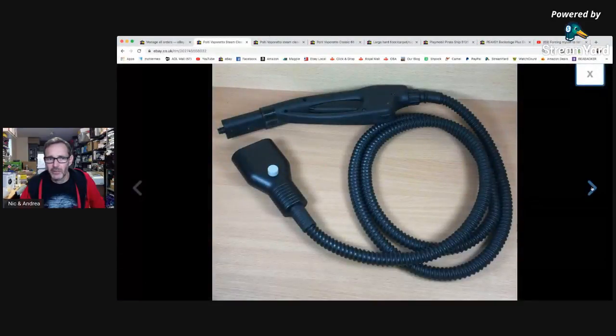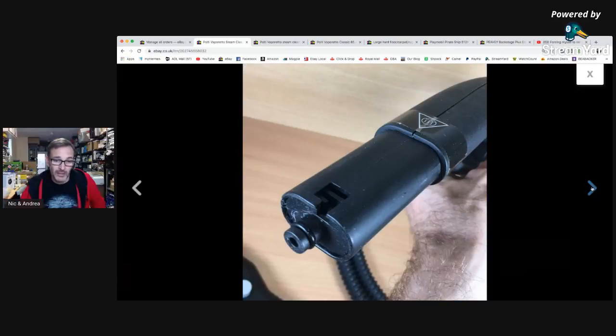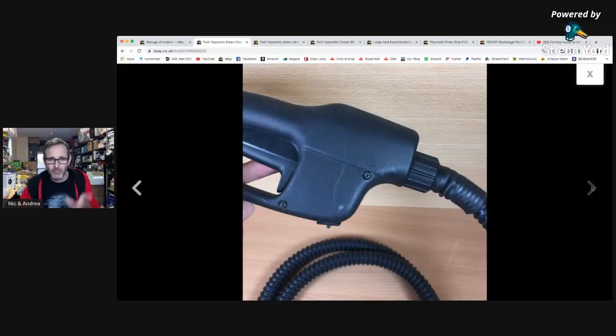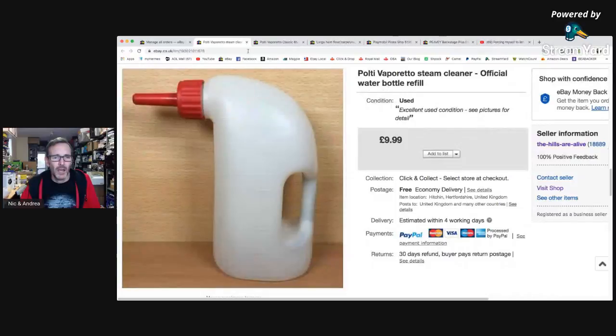Nothing really to show here. That's the attachment that attaches to the machine. It's in lovely condition, looked like it had barely been used. And that's like the sort of grip part. There you go, that's it. Hose and the handle assembly. That went for $24.99. This was just a little water bottle that you use to fill it up with. Yeah, I'd seen someone else selling this for £10. Free shipping, so very little in it, really. But yeah, stuck it on and that went.